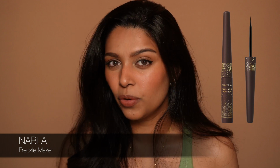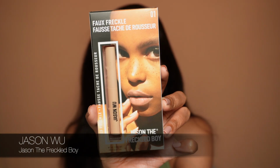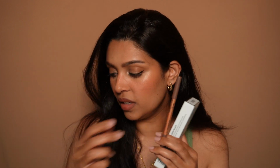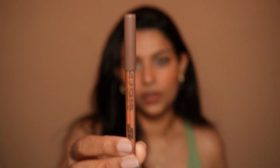I also know that Nabla Cosmetics have one product which I think I would have loved to get, but it is not available here in Canada. But for today, I'm going to use the Jason Wu freckle product. This is available in a few of the Shoppers Drug Marts here in Canada. By the way, people use a number of things, like the Endless Cacao from Makeup Forever, something like the Anastasia Brow Pen, which is kind of pointless using on your brows, so I would prefer using it for my freckles.